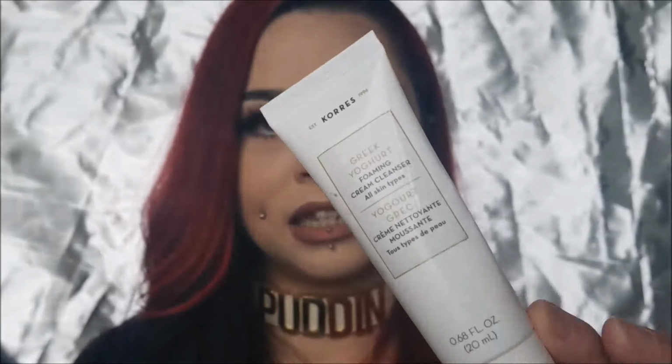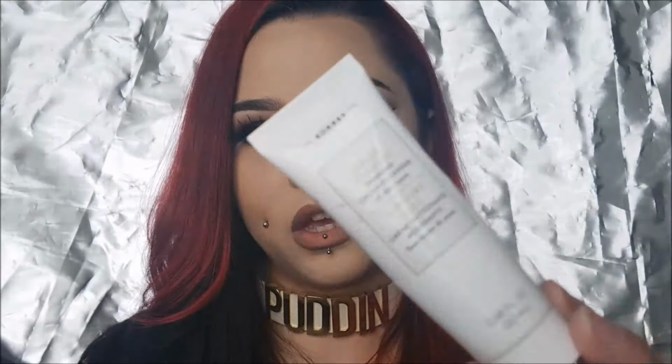Another cleanser that I love, I only have a little one right now, but it's a great one, is from Korres, and it is the Greek Yoghurt Foaming Cream Cleanser. And this one is super great as well. I love this one. It smells so good. It's not a strong smell, but for some reason I just love the scent of this one, and it's just a really nice creamy cleanser that doesn't dry out your skin. Some cleansers tend to do that.